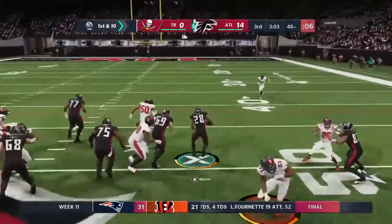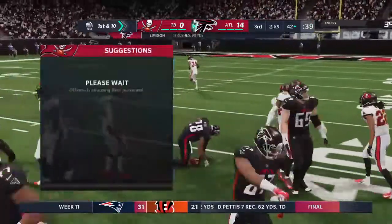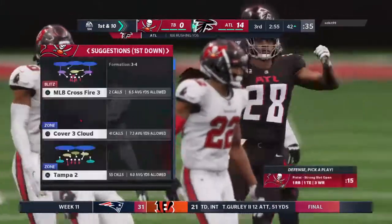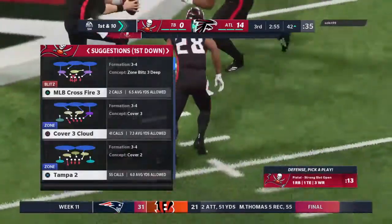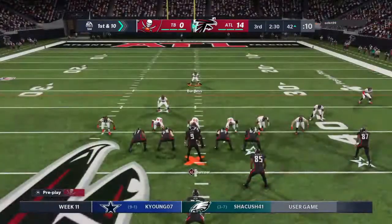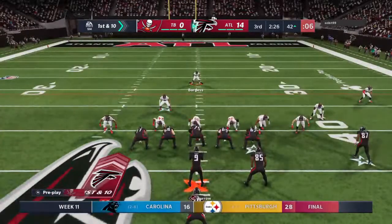They'll run here with Mixon. And taking it across midfield and inside the 45. 10 yards there and a first down for the Falcons. And this is an example of breaking down a defense because on a lot of these runs, he's getting past the point of attack, and guess what he's doing? Forcing the secondary guys to have to make a lot of tackles.